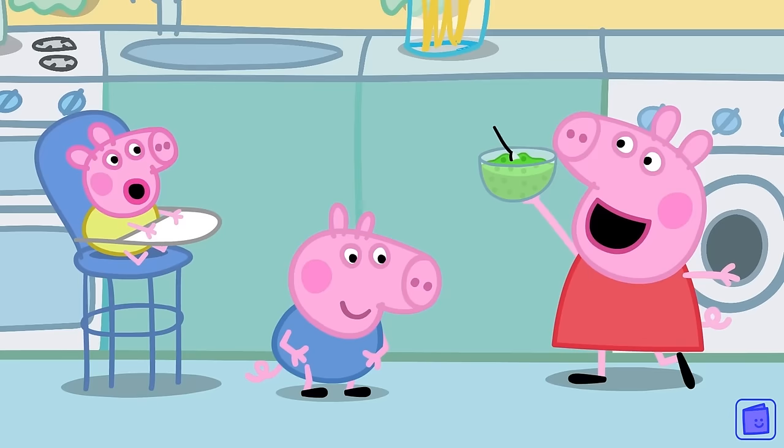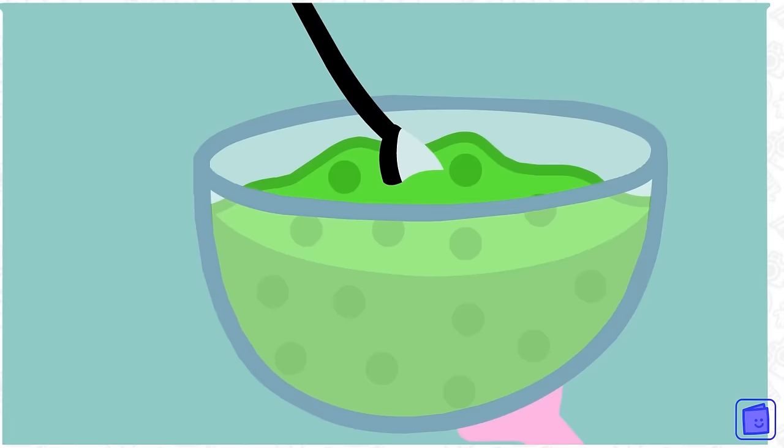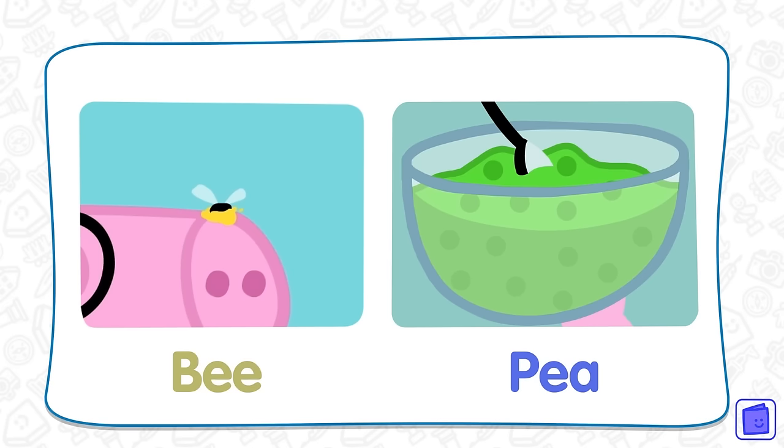Peppa Pig is feeding George. What is he eating? That's right, peas. Bee rhymes with pea. Bee and pea. Great job, you did it.